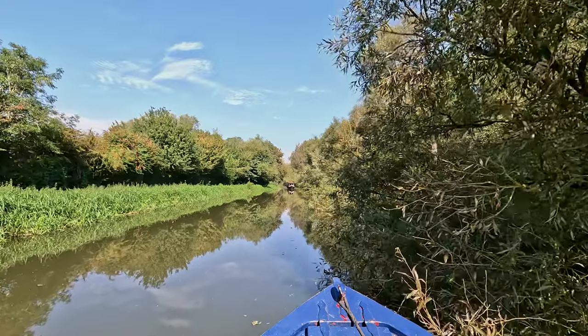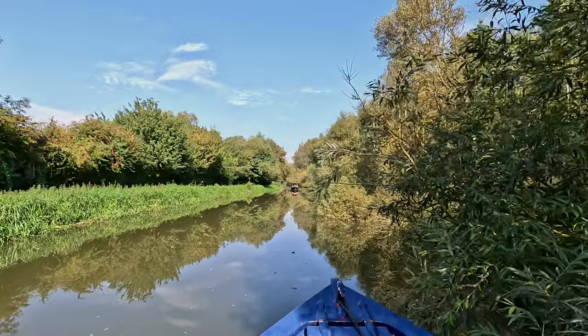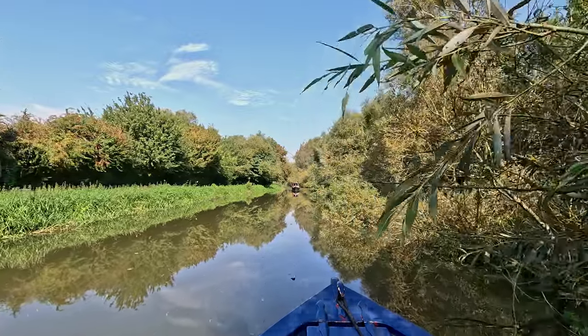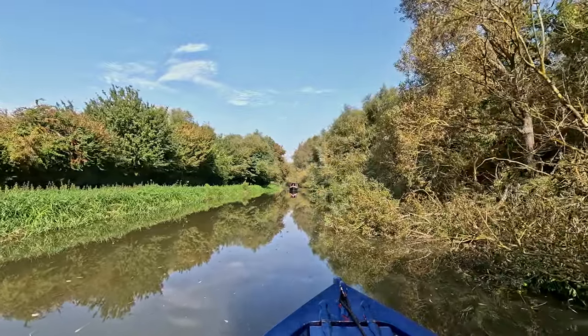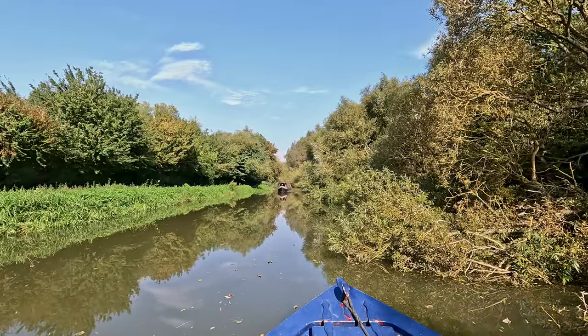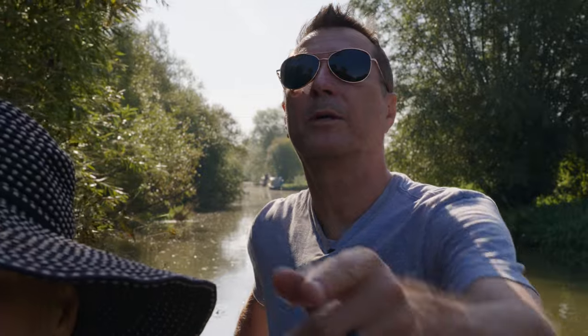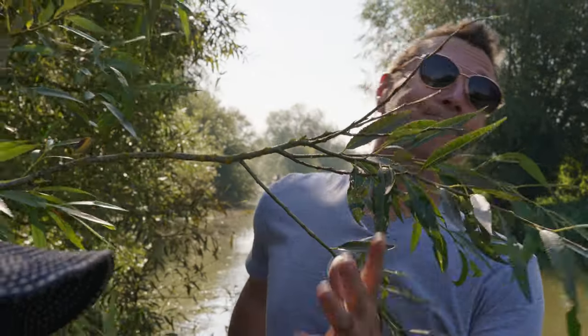Watch out, there's gonna be some trees over here. So just watch yourself, I don't want you to get it whacked. Camera, try to pull them out for the camera. Just move the branch for the camera. Oh. There you go.